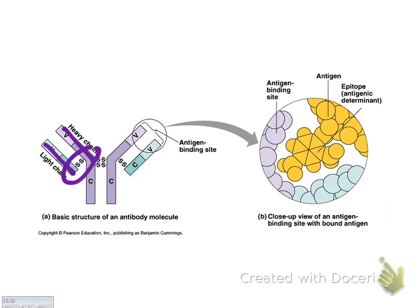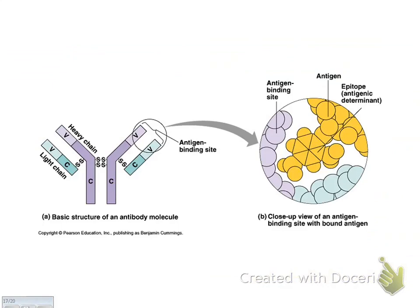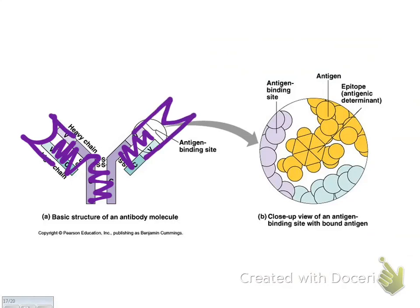And then it says there's a variable region and a constant region. What that means right here? Okay, right here, look at my picture. This is all constant. Okay, but this right here varies. It may be shaped like that. Or it may be shaped like that. Why does it vary? Why is it shaped differently? Yeah, so the antigen that's shaped like this can fit there. And the antigen that's shaped like this can fit there. So the variable region is because of the different antigens.